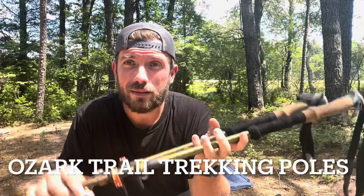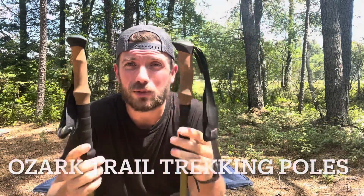The next item isn't necessarily an essential. I actually just started using these earlier this month, and they are trekking poles. I have a pair of Ozark Trail trekking poles from Walmart, really affordable, really cheap, but they work really well. And I started using them because I kept seeing other people use them.